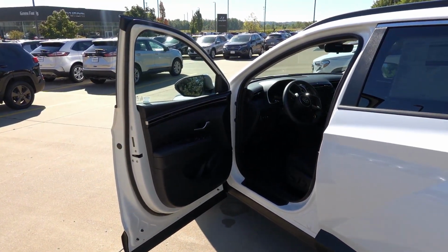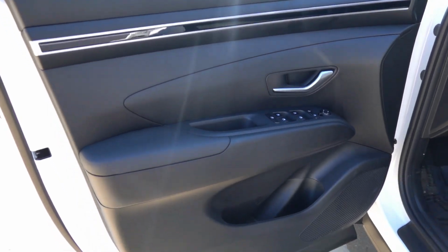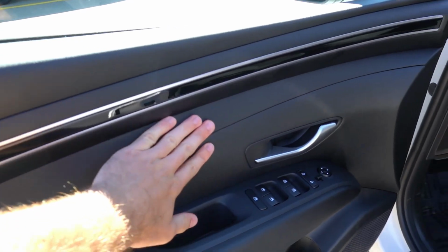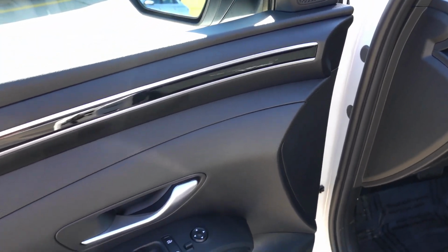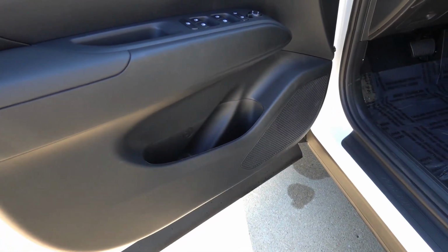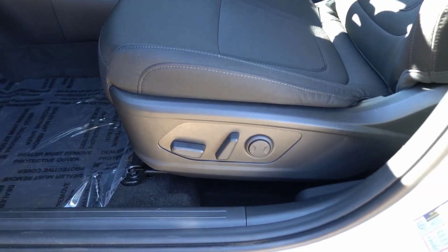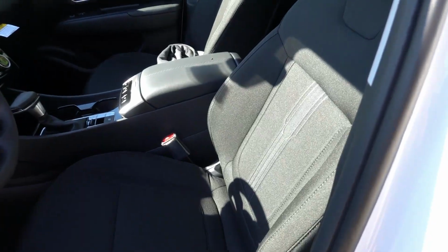Once again, this one has the black cloth interior. So take a look at the door panel. You're gonna have soft touch uppers. I guess it is hard touch up here, but you're gonna have soft touch armrest and back side of the door panel. Gloss black accents, silver door handle pull, power windows, mirrors, and locks with some storage down below. Power driver's seat with two-way power lumbar. Once again, this is your black cloth. Has a little stripe here in the center.